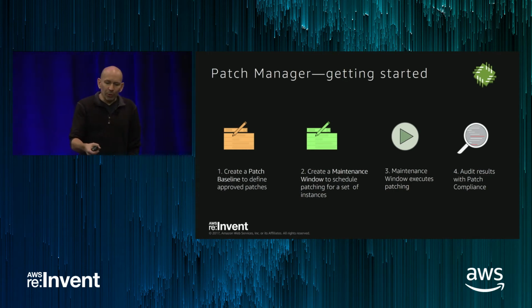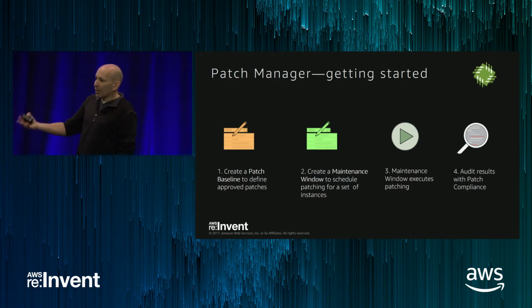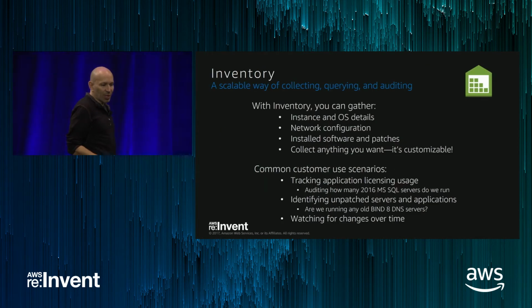But this is what I do to create a patch environment: I create a patch baseline. I define what patches we'll install. Then I create a maintenance window. This is when it's allowed to run so that I don't have the servers reboot in the middle of the workday. When the maintenance window executes, then it does auditing to see whether or not it's applied patches, whether things are in compliance or out of compliance. And so those are the common steps in patching.